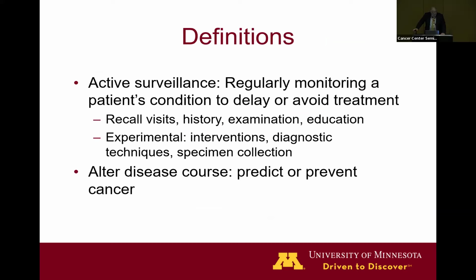Then there's an experimental part of this as well, where we'll do some kind of interventions like a brush biopsy or something along these lines, specimen techniques, maybe even diagnostic techniques. We've used things like the Visilite over the years, toluidine blue, as a way of examining the mouth to try to act as a diagnostic adjunct. But the bottom line is that your physical exam of an experienced examiner is going to be better than the currently available adjuncts. And then the idea would be that we want to alter disease course to predict or prevent cancer within the context of active surveillance. That's one of the other tenets of that.